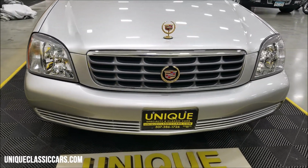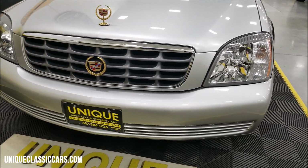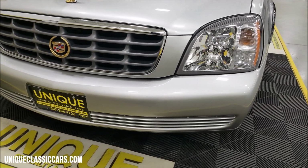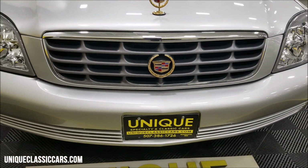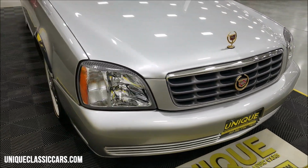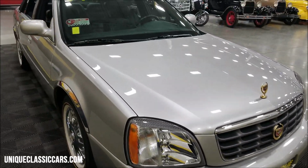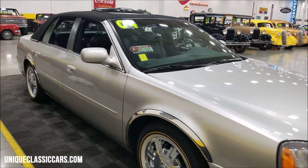All right, about 18,000 original miles, just over 18,000. Clean Carfax, two owners, confirms miles, no accidents, and just take a look at this front fascia. It's not full of rock chips, road rash, anything like that. This is nice. There may be a couple little spots here and there that I'll try to point out as I go around. Very, very minute.